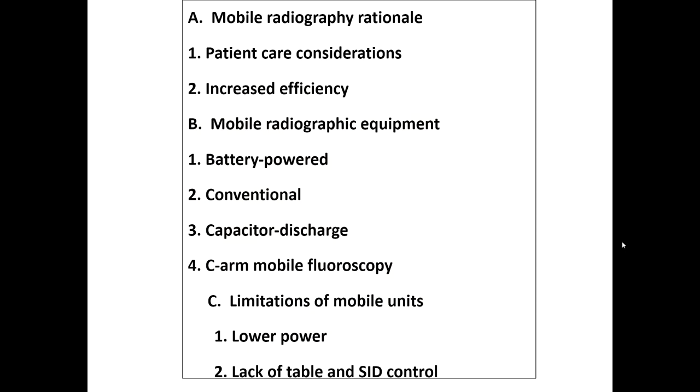So what is the rationale for doing a portable? Essentially, the rationale is for patients that are too ill or are compromised in some way that they can't come down to the department, we can go to them. Unfortunately, this gets abused quite often. You may have seen this already: because they can't find a wheelchair or they can't find a stretcher, why not just have the tech come up and do the x-ray?